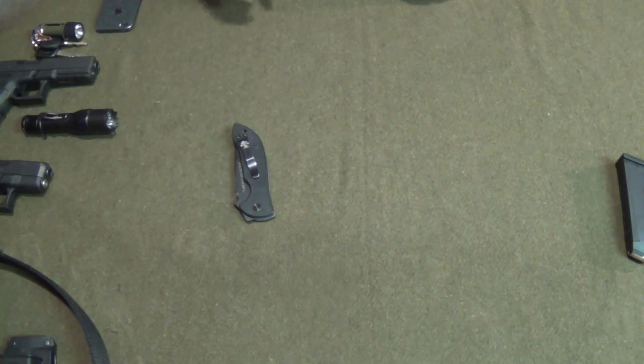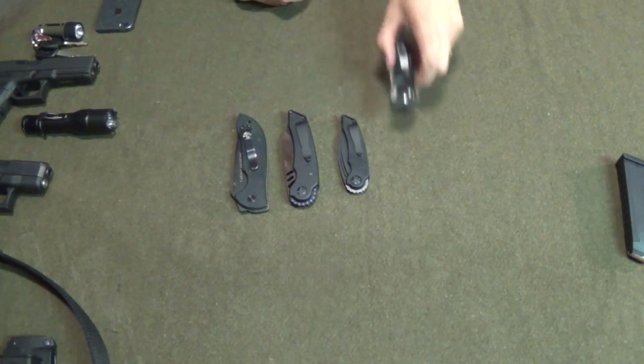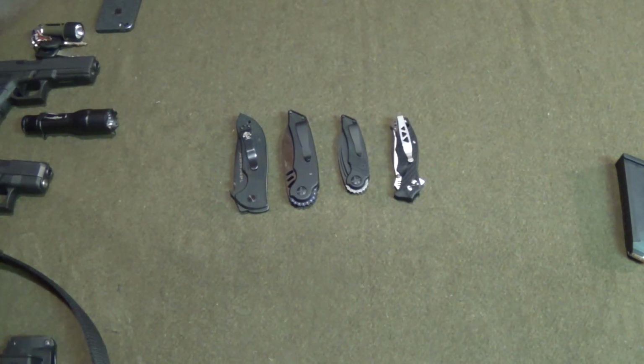Knives. This can be a little bit overwhelming for some people, so here are some options we have. And we'll go through these one at a time.